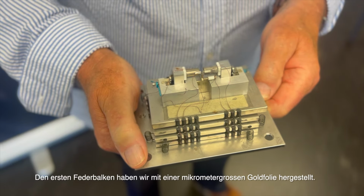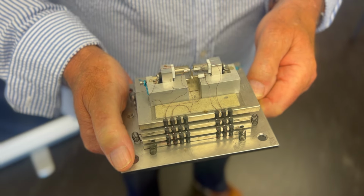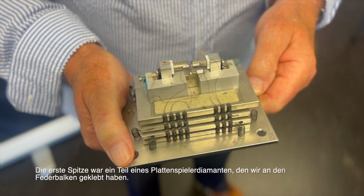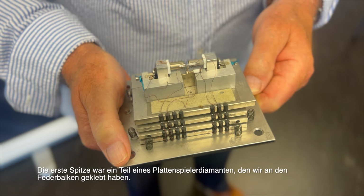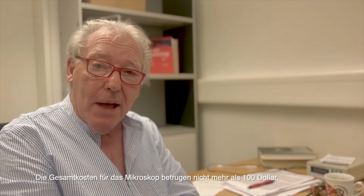The invention of scanning probe microscopy in the early 80s led to a shift of paradigm in the understanding and perception of matter at the most fundamental level. The first cantilever was made from a micrometer thin gold foil, and the first tip was a fragment of a diamond crystal from an old turntable glued to the cantilever. Not necessarily for a proof of principle you have to build a Ferrari. The whole overall cost for the microscope did not exceed $100.